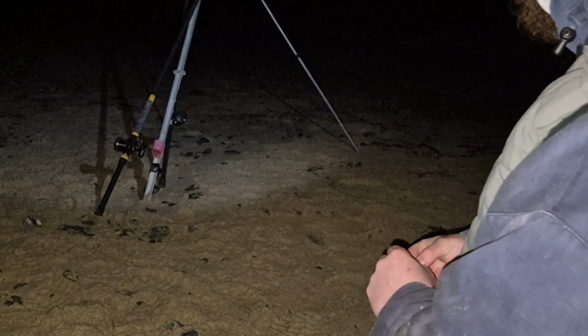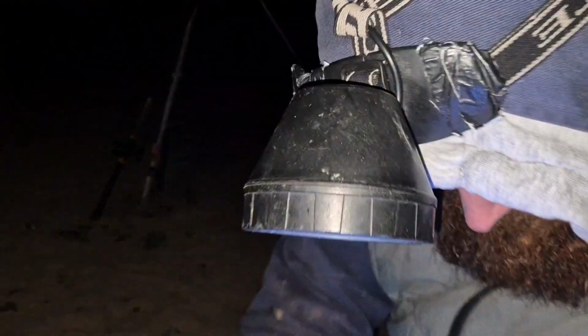We have got a few flashes of lightning in the sky, but they're really far away. I will need to keep an eye on them, because if they get worse, I need to be gone. It's not really ideal standing with a carbon rod underneath lightning. So we'll keep an eye on that. We'll get some more bait on.